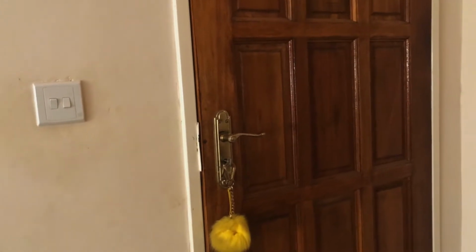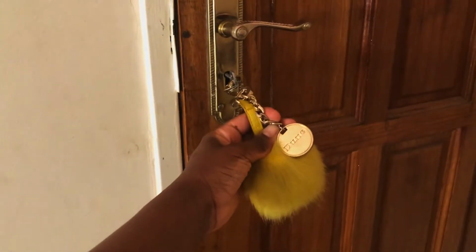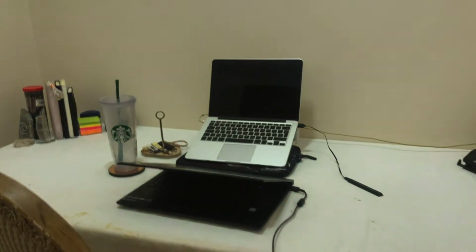Okay guys, welcome to my room. Over here is pretty much the entryway to my door. I just have a pom-pom on my key and it's a yellow one and it is from Dune. But when you walk in, this is the first thing that you see. It's pretty dark over here, so I'm just gonna put the light on so you can see better.